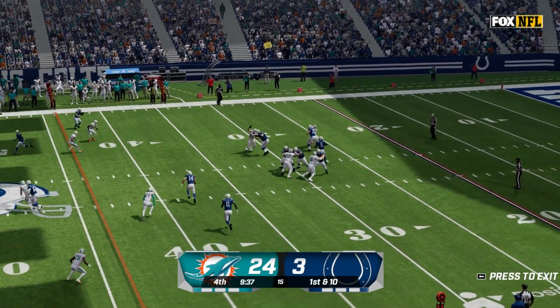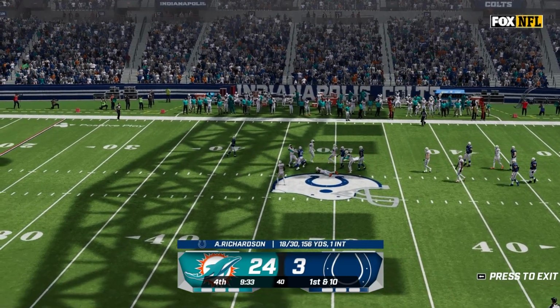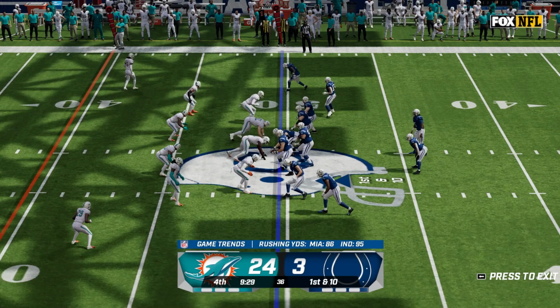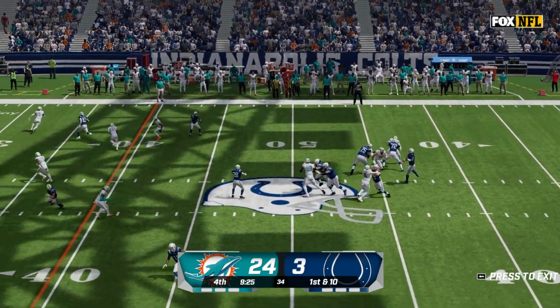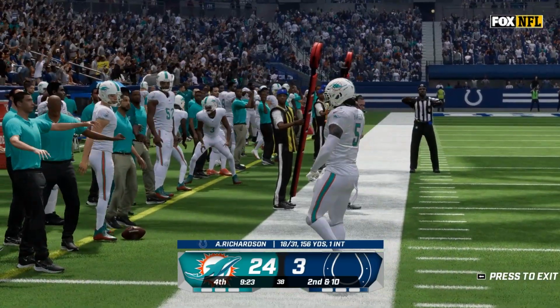Richardson. Over the middle, hauled in by Pierce. And he'll be stopped right at midfield. And they're going to speed things up here. From the midfield stripe, they'll look to throw. And his throw here is incomplete.